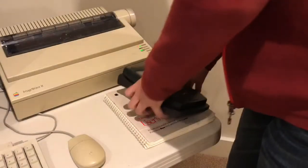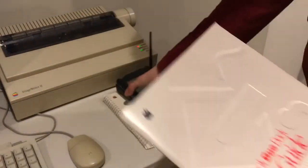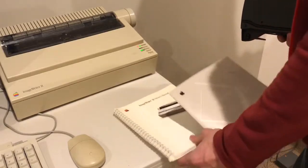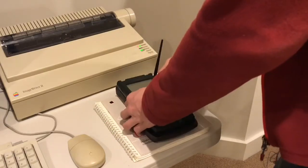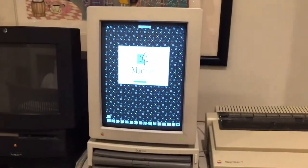I also do want to mention that I'm going to have a couple manuals out for people to take a look at, like the Duo Dock manual, which is pretty cool. It tells you how to do things, and also tells you how to take it apart, which is really neat as well, which is right here. And then also the ImageWriter owner's manual, because sometimes even I forget how to use it. So, yeah, that'll conclude the interactive parts of the exhibit, though.